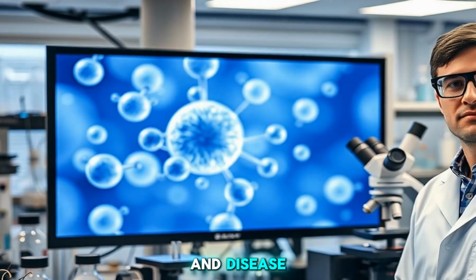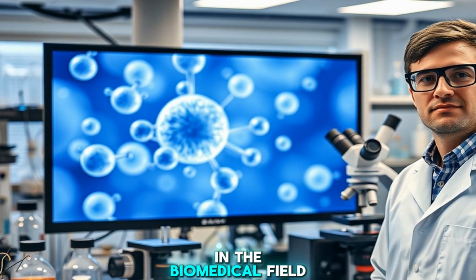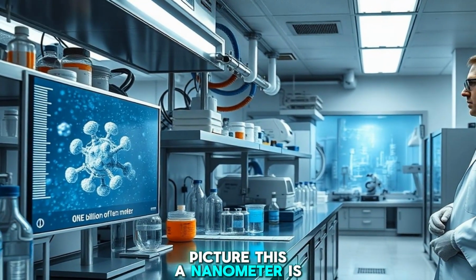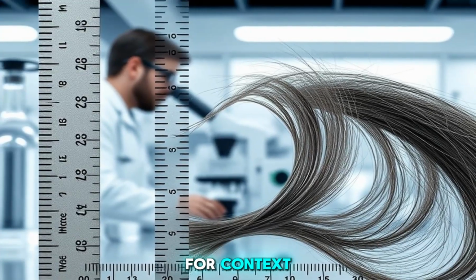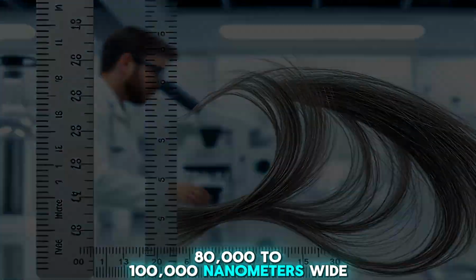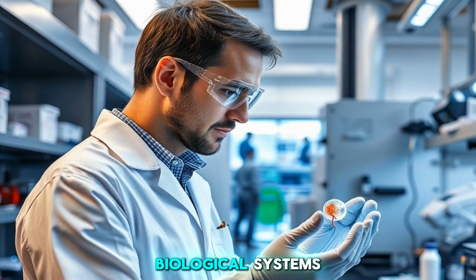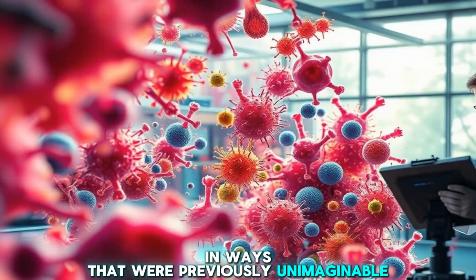and disease. To understand the impact of nanotechnology in the biomedical field, we must first appreciate its scale. Picture this: a nanometer is 1/1,000,000th of a meter. For context, a human hair is about 80,000 to 100,000 nanometers wide. This mind-boggling smallness allows scientists to interact with biological systems in ways that were previously unimaginable.